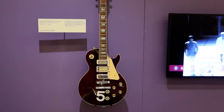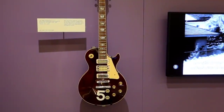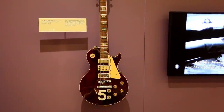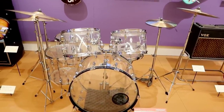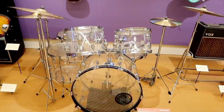And then sure enough, yeah, this was the Les Paul Deluxe that Pete Townsend of The Who used. He modified the Gibson Les Paul Deluxe for much of his shows in the 1970s. Then that is Joey Kramer of Aerosmith's clear drum set. Used it from 73 to 75.